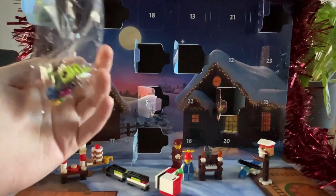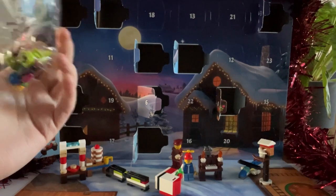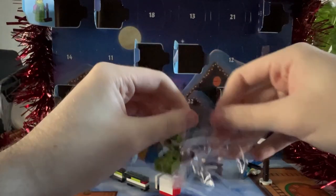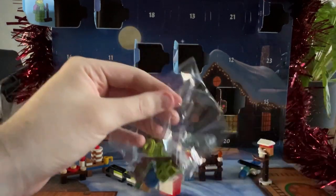I've not cleared up all these spare pieces, and the camera is hideously out of focus. I'm sure it's fine. So, let me... Can't pick all these pieces. They're too smooth.